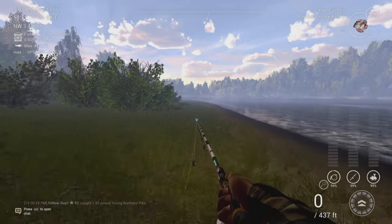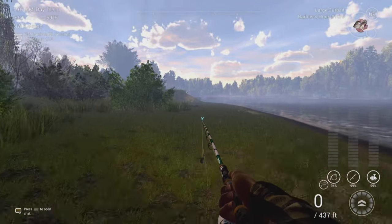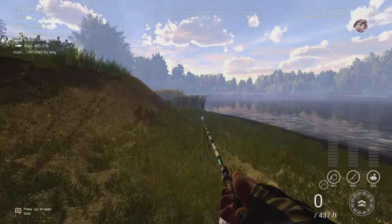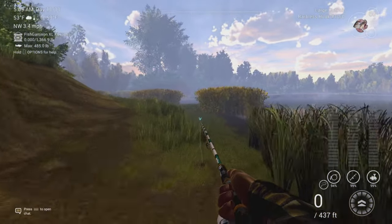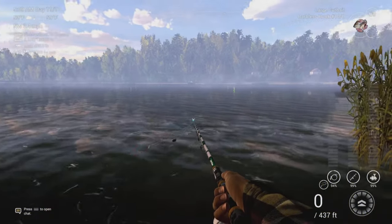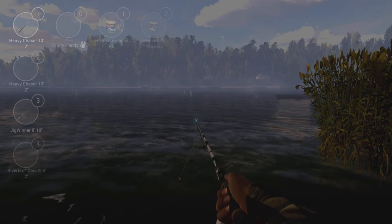Now, the hotspots. The area I'm going right now, I recommend you all to fish here, is across from the boat dock area. The second spot is the boat dock area itself, and the third and final spot is at the bridge. And with these spots, you need rods, and the rods I recommend you all to use are spinning rod and match rod only.